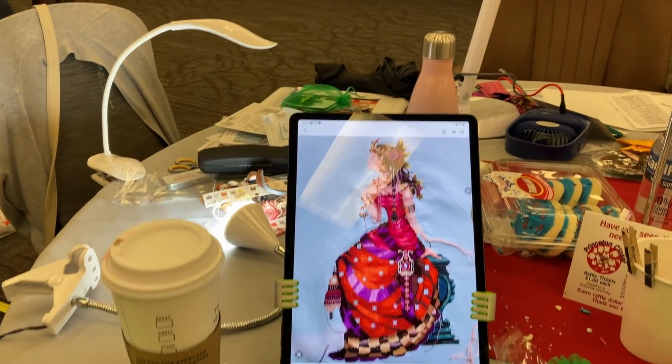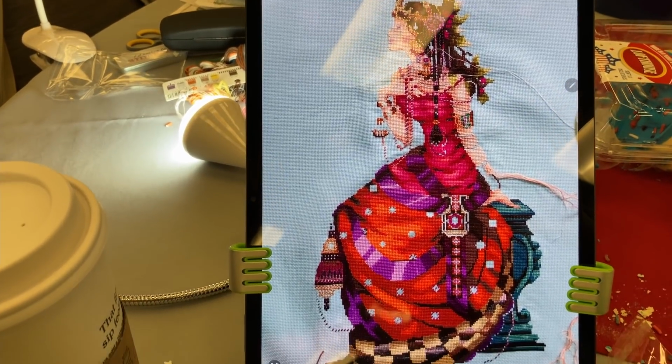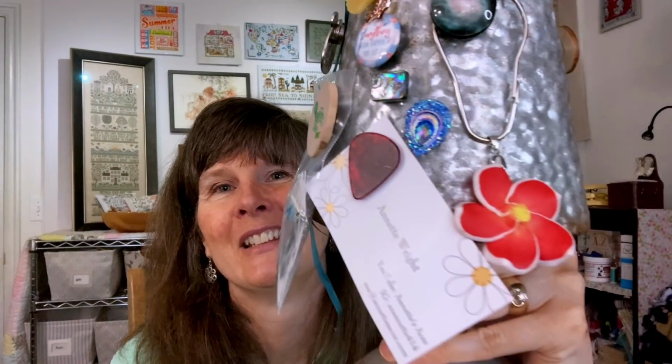And here is Dark Queen. This is called Gypsy by Mirabilia. Mary Ann stitched that. Isn't that gorgeous? She's beautiful. Thank you. But I got that flamingo from her, and she's from Florida, so that's perfect. Well, she's from Florida, but she still thinks she's from California, but she's really from Florida. So everyone, if you know her, reminder, she's from Florida. Beautiful, beautiful things.